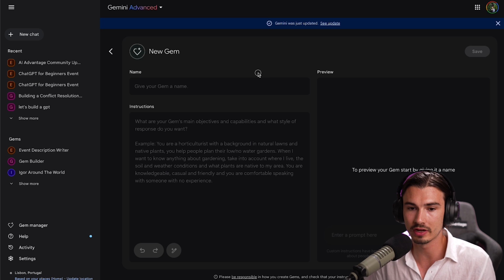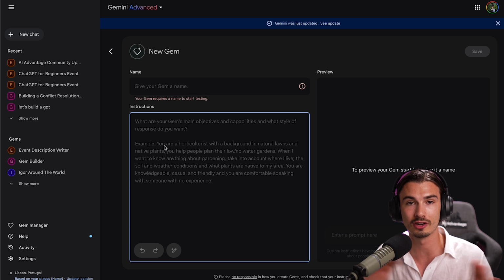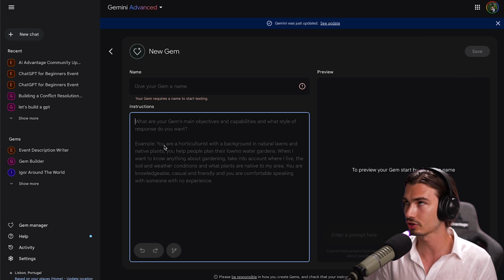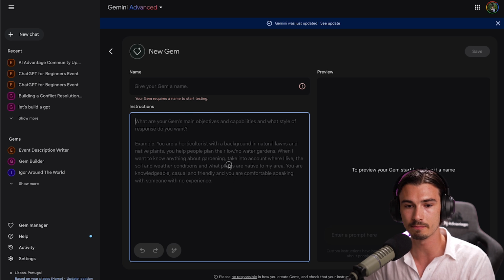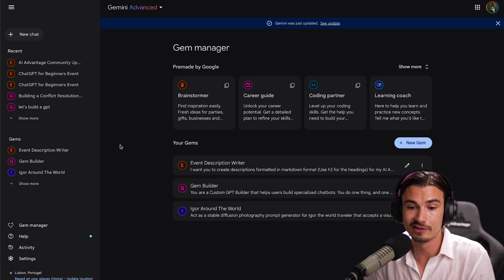Because if you go into the gem creation, you will quickly see you only have 2 fields. You have a name and instructions. That's it. No knowledge base, no actions, no code interpreter, no image generation, not even a profile picture for these poor gems. But that's fine. They're keeping it simple. And that's why I picked these 3 GPTs, because they don't include any actions or anything fancy, and they don't need them.